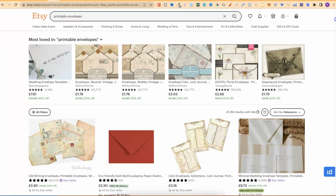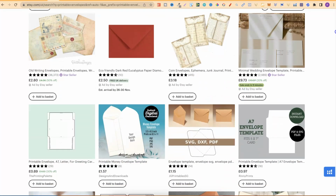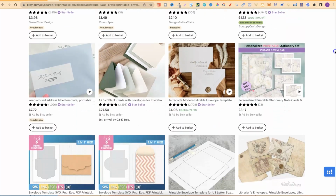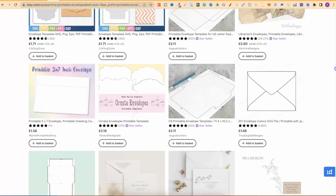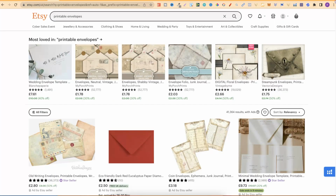So again, the first one being printable envelopes. So this is exactly what it says on the tin, and that is printable envelopes. Now, there is a big niche under this one, which is money envelopes, I believe, but again, this is a really great niche and fairly simple to get into. So come through and take a look at that one. That's niche number 1, printable envelopes.